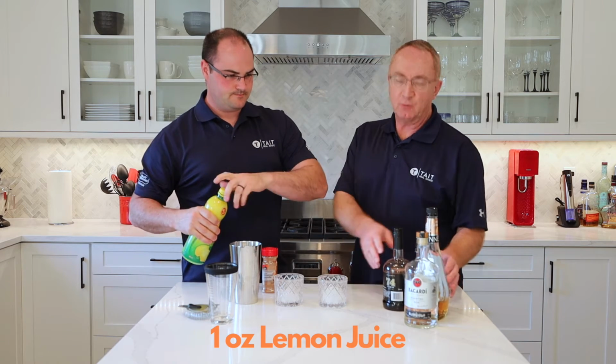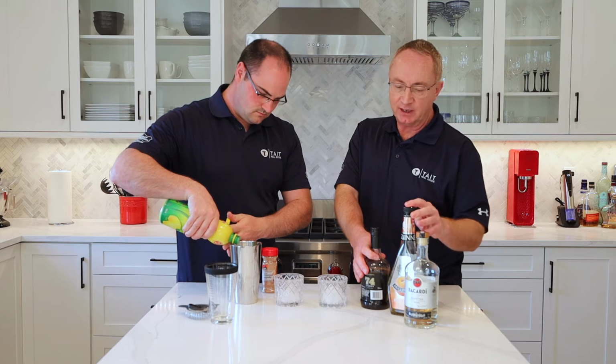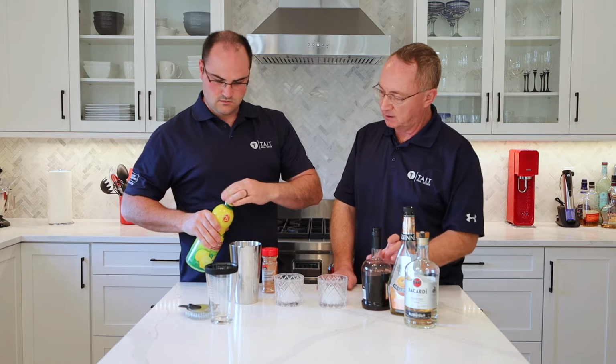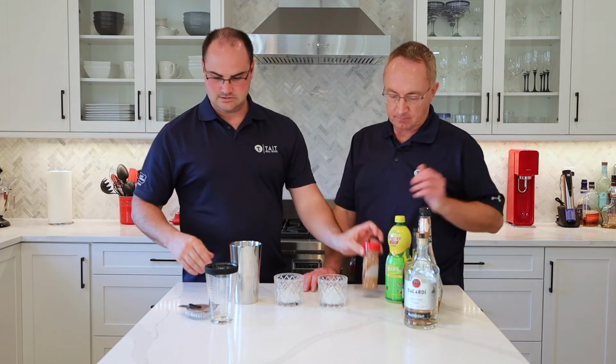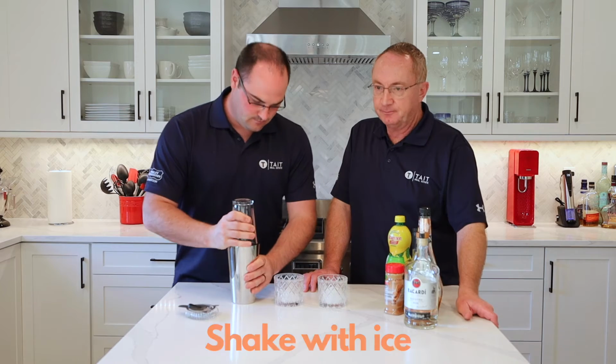Okay. So if you're making this into a single cocktail, it would be 1 ounce of rum, 1/2 ounce of apricot, 1/2 ounce of the port, and 1/2 ounce of the lemon. And a little shake of cinnamon. And yeah, a little shake of cinnamon in there. Okay. And then we're gonna shake that up over ice. You bet.